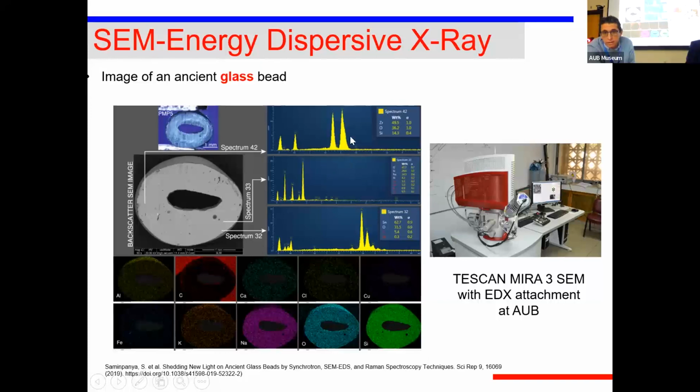and you get a signal here, and these peaks correspond to various elements that are in the material. You can push the analysis a bit further, and you can actually do some kind of elemental mapping of, for example, the bead here with different colors, which gives you an overall picture of the chemical composition of the bead or of the sample. This is our Tescan Mira scanning electron microscope with the EDX attachment, which allows us to determine the elemental composition of the sample. Okay.